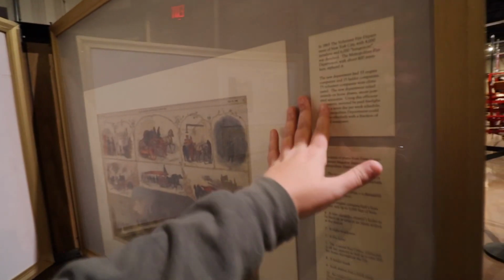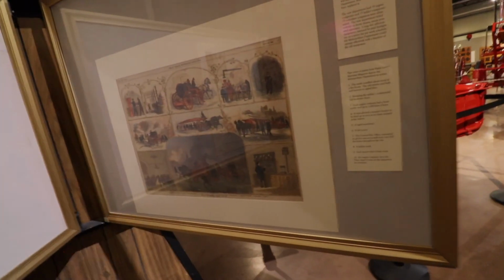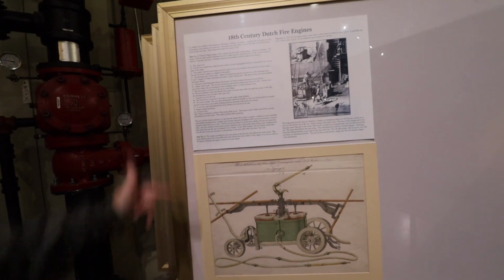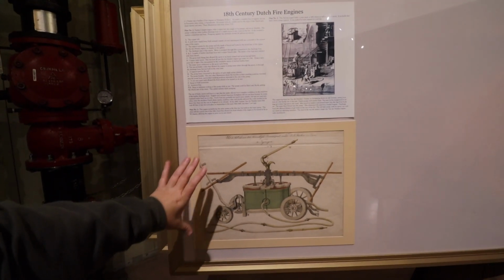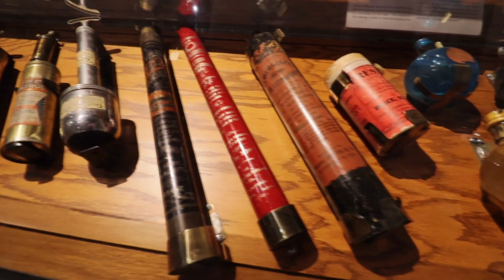Like right here, 1865, Volunteer Fire Department of New York City. Or here we learn about the 18th century Dutch fire engines and what exactly they were made out of and all of the different parts of them. Then you can see an illustration that corresponds with that. Fire extinguishers throughout the past years.